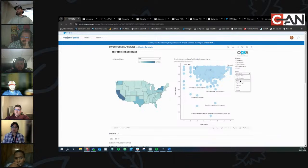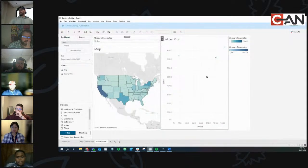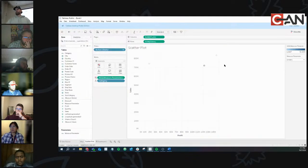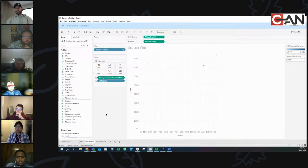And then we will be able to change what things we're showing on our scatter plot here. So let's go back to Tableau Public. Let's go to our scatter plot. And let's go underneath, right? We have our measure parameter right here. All we have to do is hit this arrow and hit duplicate. Now we have a measure parameter copy. I think you can just double click in there. Nope, don't do that. Hit the arrow again and choose rename. Let's just call this x-axis.